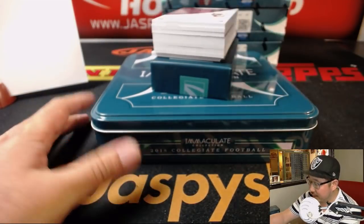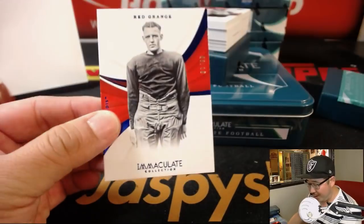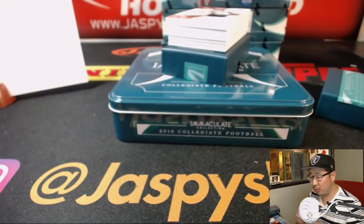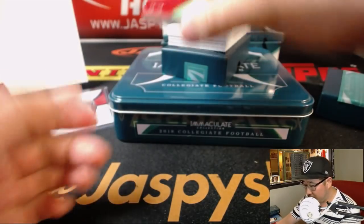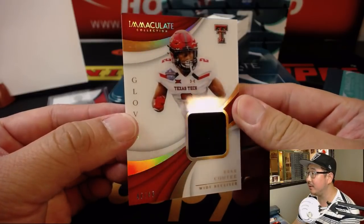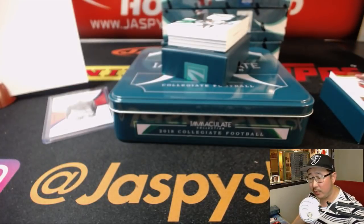Another fatter box here. Sam Darnold on the bottom. Let's see what number he's going to go to. We've got Red Grange, 3 out of 10. Nice old school one for Anderson. Gloves. 46 out of 49. Kike Kuti, wide receiver for the Texans, I believe. That goes to number 6. That'll be for Stephen K.